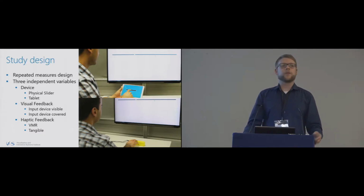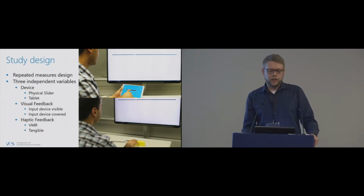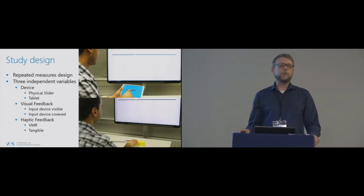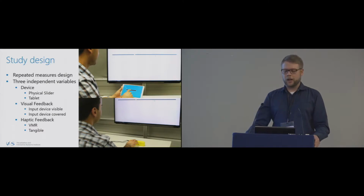There we removed the condition where we use the tablet, because if you don't look at the flat surface of the tablet, you are not able to select any value: you don't see it, you don't feel it, you have no choice to select any value. And finally, we had the haptic conditions. One is the haptic feedback we programmed, actuated by the motor. And if you use the sliding device, you have the haptic feedback of touching the slider knob all the time. That's also a condition we analyzed differently.